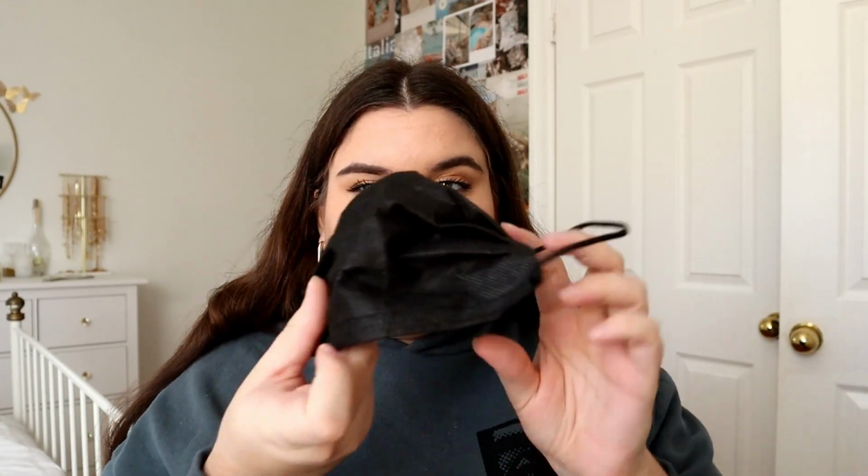And then I have this just disposable black mask. I've been wearing these a lot because they go with my outfits. But yeah, stay masked up, please. You know, especially if you're going out.